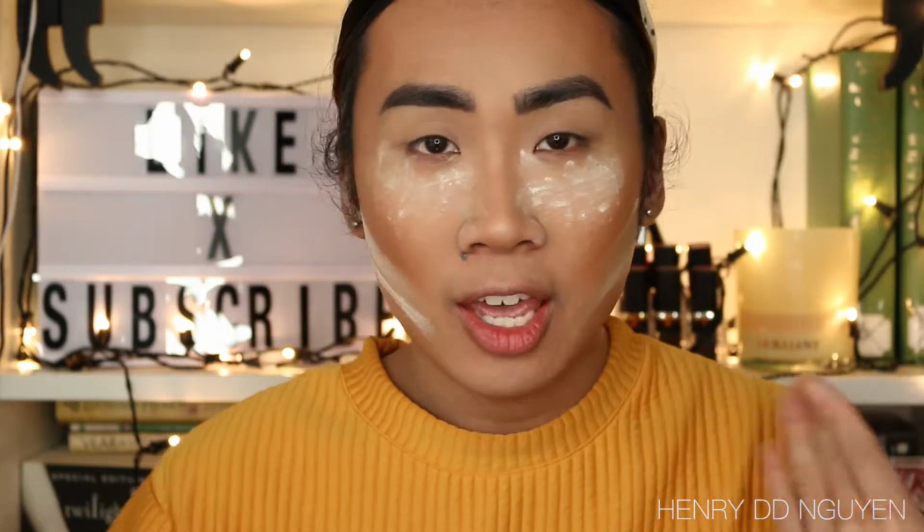So as you can see, I skipped ahead and did my contouring and baking off camera, because it's products that I've always used, my Laura Mercier powder, my contour kit, and it's all the same technique and all that.